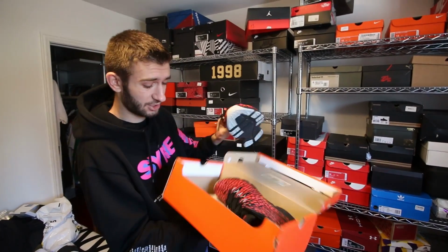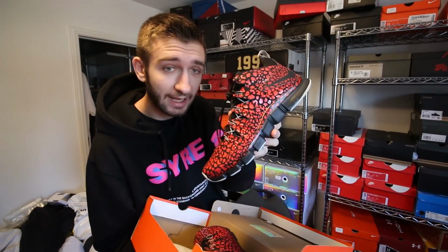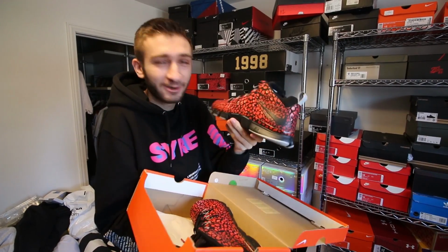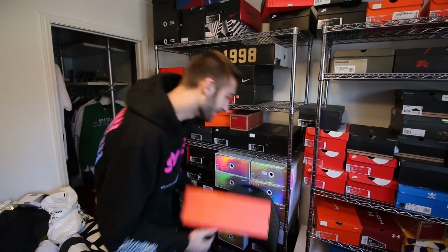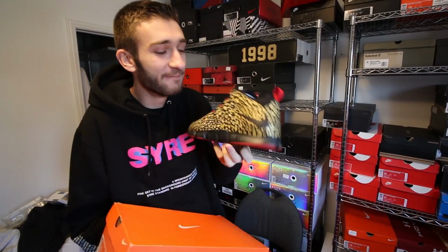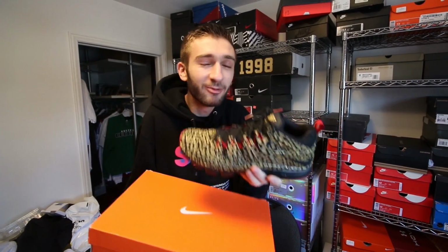The Flyknit Trainer, Free Trainer 7.0 NRG in red leopard print. A younger me thought these were a really sick pair of shoes. I don't know what I was thinking, to be 100% honest. Like, it's a freaking red leopard print pair of shoes. Now, it gets worse, because if we look at this pair of shoes, we have gold leopard print shoes. These are amazing. I like these ones better, I'll be honest. I do like these ones better than the red leopard print. But like, what was I thinking?